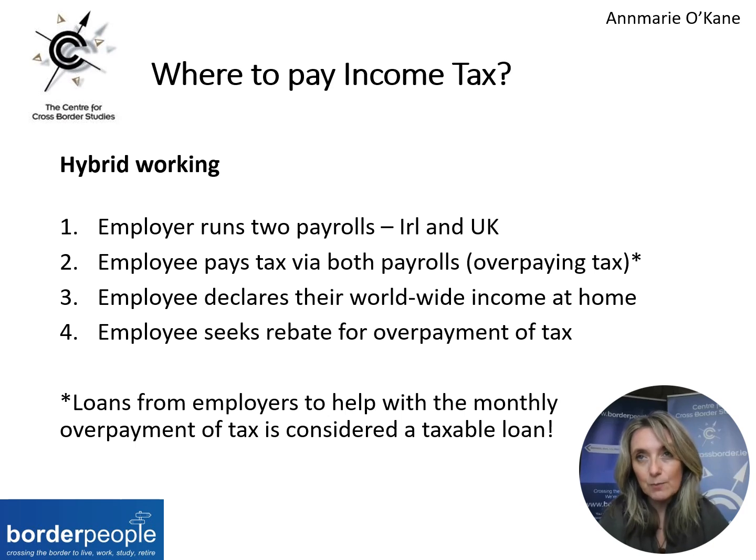Now, this is more complicated, but many people do it, and some employers do offer a loan to their employees each month to help with that overpayment of tax. They know the rebate's coming at the end of the year, so they provide a loan to kind of top up their monthly salary. Now, this is a taxable loan, so again, this is something that you need to have a conversation with an accountant to see whether this is worth your while. But this isn't an area that we would give any advice on, and I'm just red flagging it here to let you know about it.